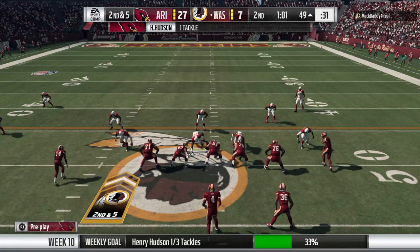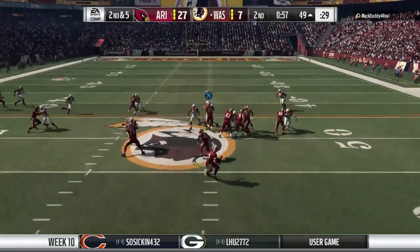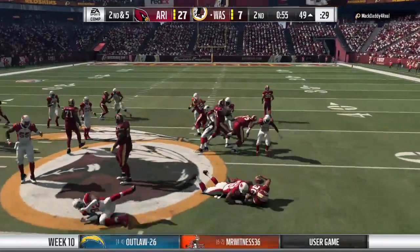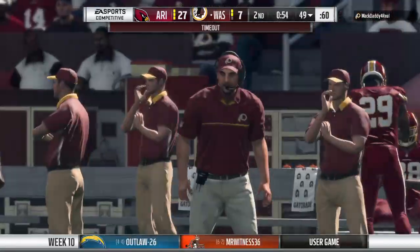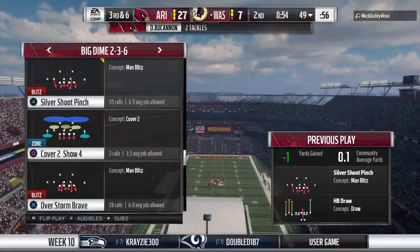I know most of the time when the ball's in the air, you're thinking wide receiver, tight end, but running backs, they can be a big part of any passing offense nowadays. Absolutely nobody fooled there. He's going nowhere fast as he's stopped behind the line of scrimmage.